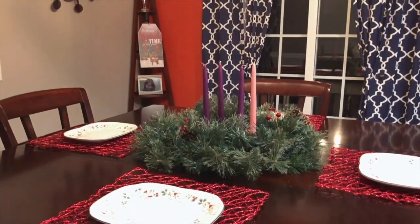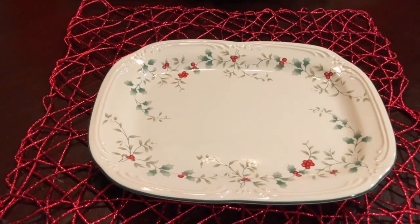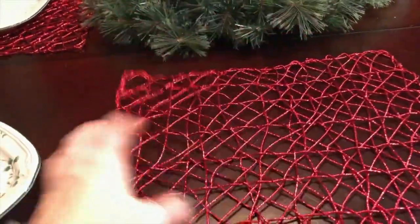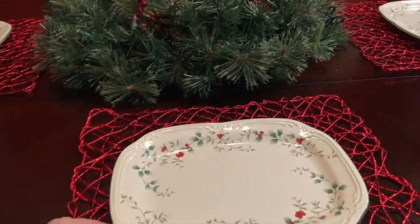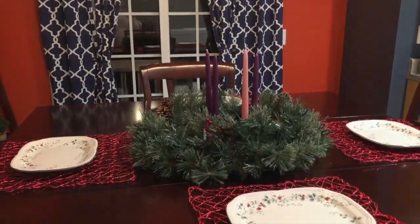I put my Advent wreath out, but I have these little plates that I got from my grandma. So I just stuck them out here and I got these placemats. I absolutely love them. I think they were a pack of eight. And I got them at TJ Maxx the other day. They're just something different. I just don't really like placemats, but those don't bother me so much. So there's that, and that's my wreath.